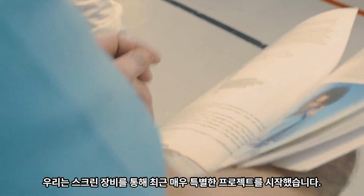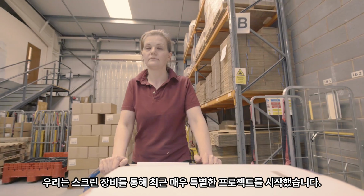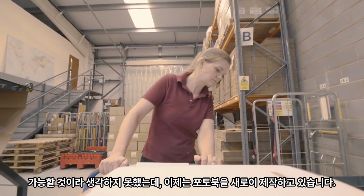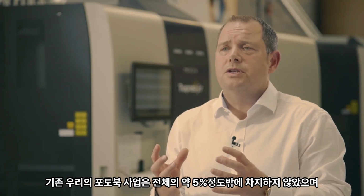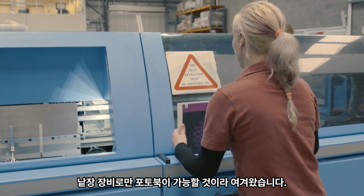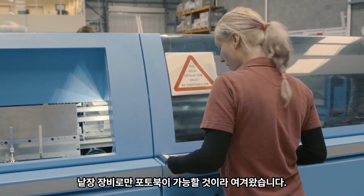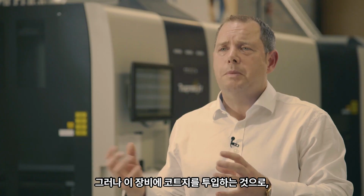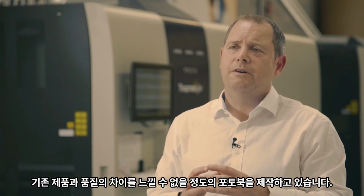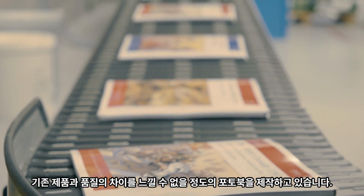And we've done some really clever special projects on this as well. We never thought we'd be able to, but we're doing photo books on here. We always thought photo books was that 5% we would never be able to do. It would stay on cut sheet. But this machine here, using those coated papers, we're actually doing the photo books, and the quality is you wouldn't notice the difference.